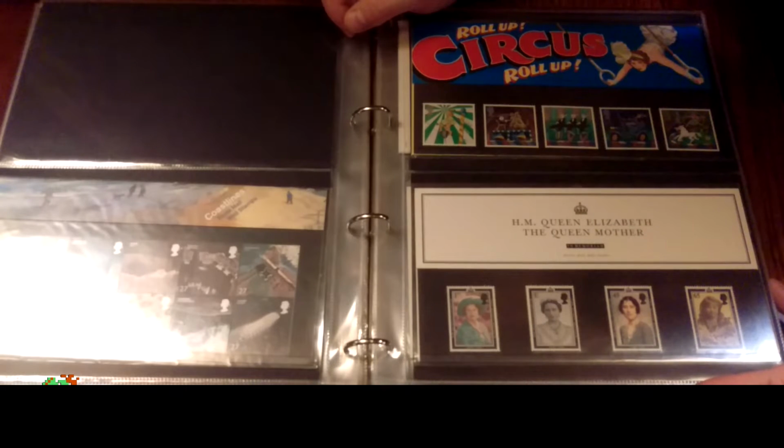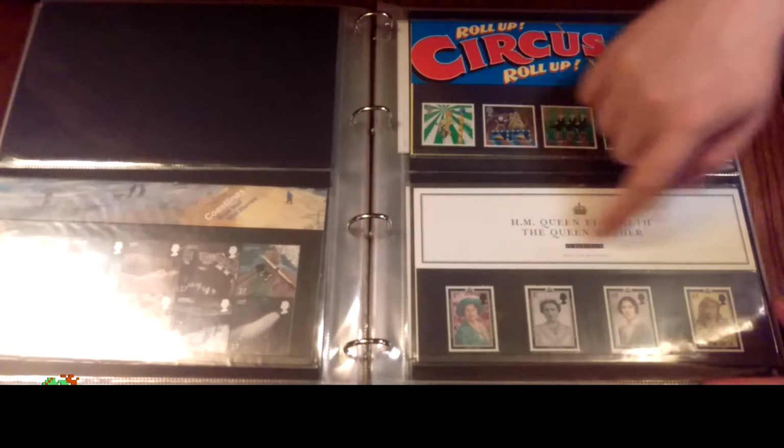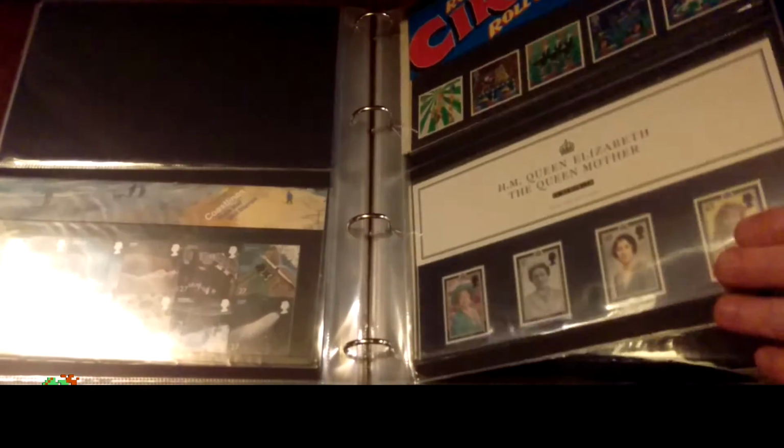In fact, did I not show this pack in another folder? Have I bought... No. No, that is right. No, that's not the same pack. That's just the same picture for some reason. Okay. Whatever.